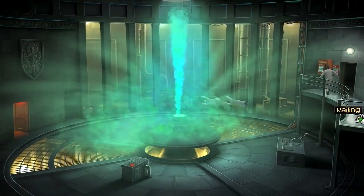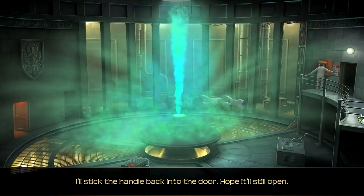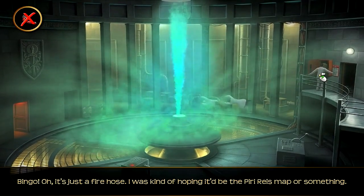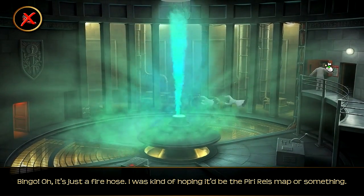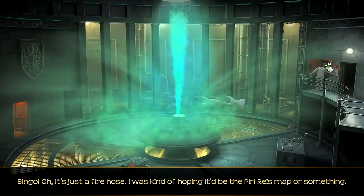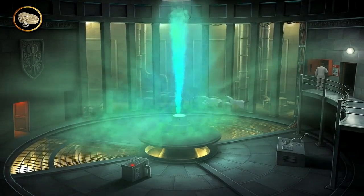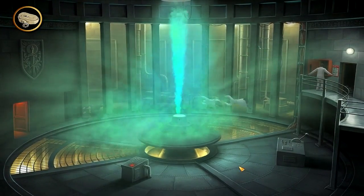Let's open this box up again. I'll stick the handle back into the door. Hope it'll still open. Bingo. Yes. So, it's just a fire hose. I was kind of hoping it'd be the Piri-Reis map or something. Because that's where I'd hide a map. I mean, honestly, no one would ever look in there.